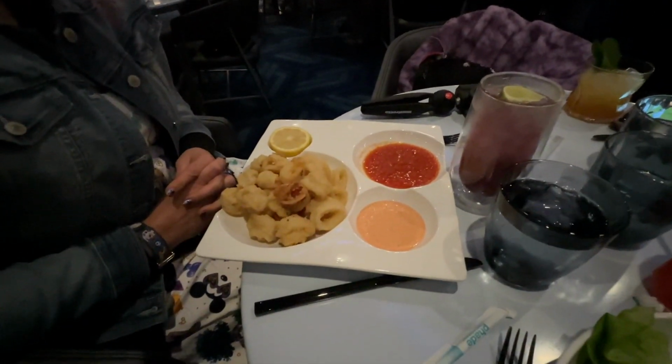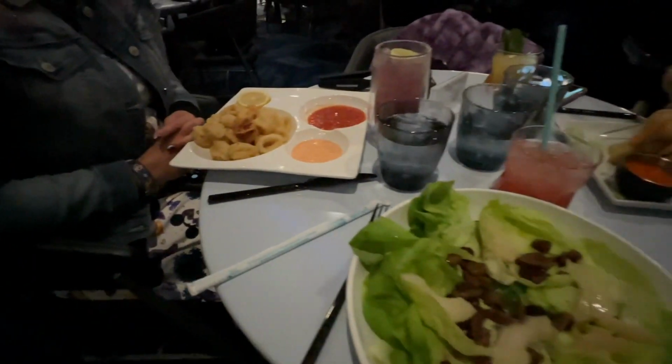We had an awesome server named Daniel. He gave great recommendations on the food and beverages to choose what was most popular. I just really liked him. I think I'm going to definitely ask for him again if I get the lounge area.